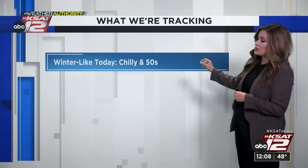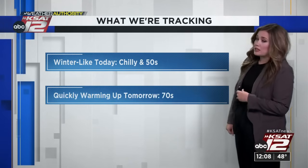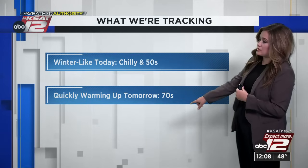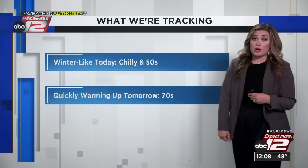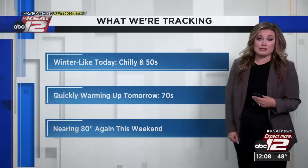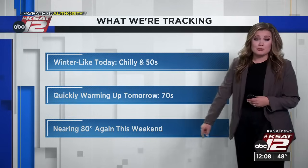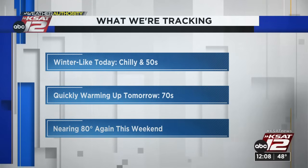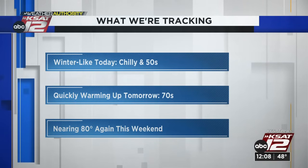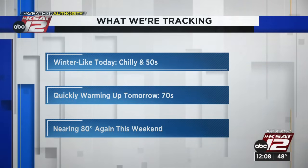So that's the big story today. Chilly and 50s, maybe some upper 40s, especially across the northern portions of our area this afternoon. Quickly warming up tomorrow, though, so if it's too cold for you today, don't worry. 70s return already by tomorrow afternoon. And then that temperature roller coaster continues. We are nearing the spring-like 80s again as we head into this weekend. So we're going to break that down, time it all out for you, coming up in just a few.